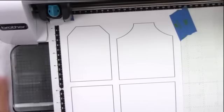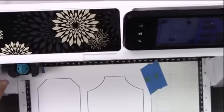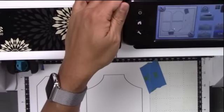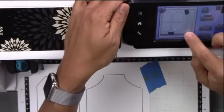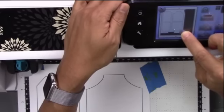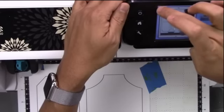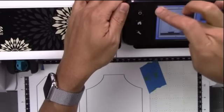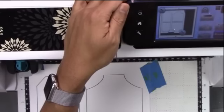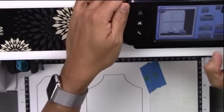All right, so it's scanned in. Let me see if we can see that. So it's scanned in my images. And sometimes I like to, because I'm dealing with such an old file, come in and remove the blue tape lines. So Miss Gail says she has a tip for you to wash the mat with warm water and dish soap and the sticky comes back.